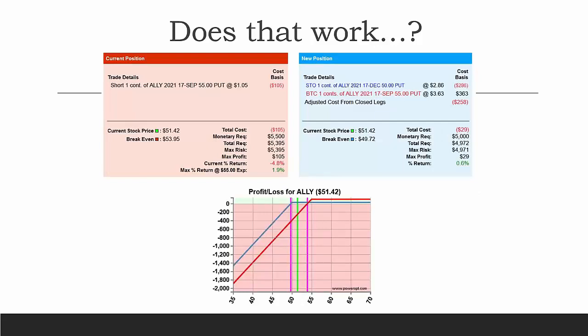The current position on my left, our September 55 put sold at 105. Max return of 1.9%. We're currently down 4.8%. The new position, spending that 365, 363 to buy to close my current 55 put that's now 6% in the money with the recent decline. I can sell the December 50, which gets me back to a small credit of only 29 cents, which would be a 0.6% yield.